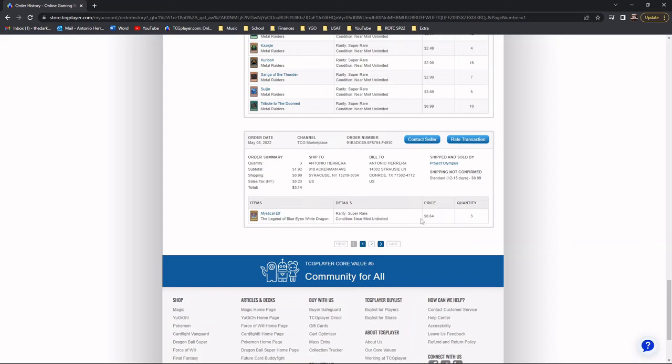These were insanely affordable, not even a bone each. Just under a bone for near mint original print Legend of Blue Eyes White Dragon, ladies and gentlemen. That's just a complete blowout. So I got a play set of that.